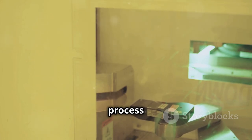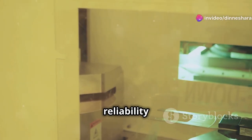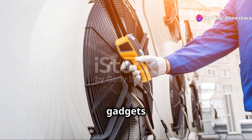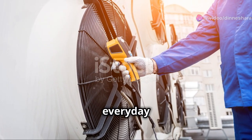This testing process is crucial for ensuring the reliability and longevity of our electronics. Without it, our gadgets would be much more likely to fail in everyday use.